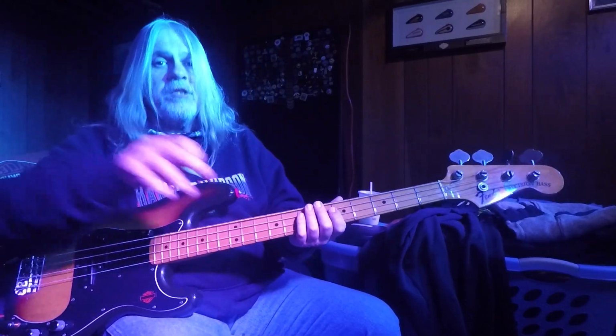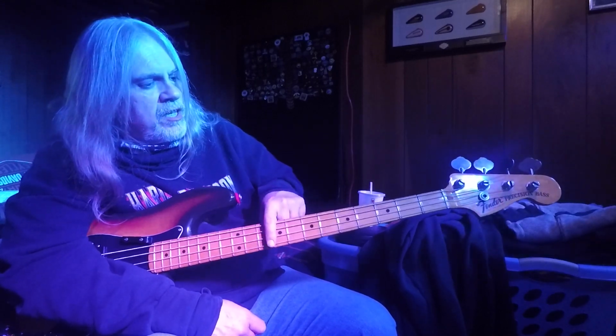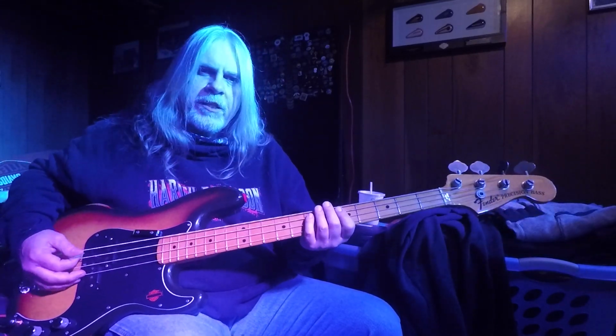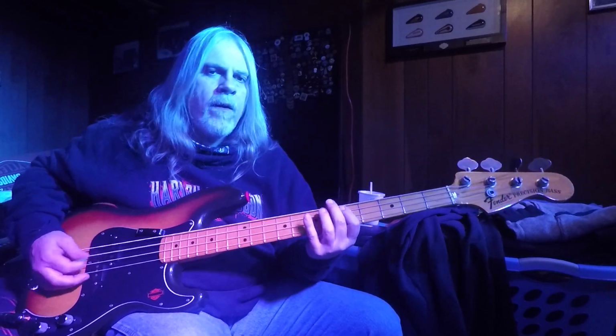Another thing I should mention is the 64 has pretty new strings on it. The 76 has older strings on it. I had it set up about 4 months ago, so the strings are about 4 months old. So it's got a little more dead of a sound, but the tone, the quality is still there.